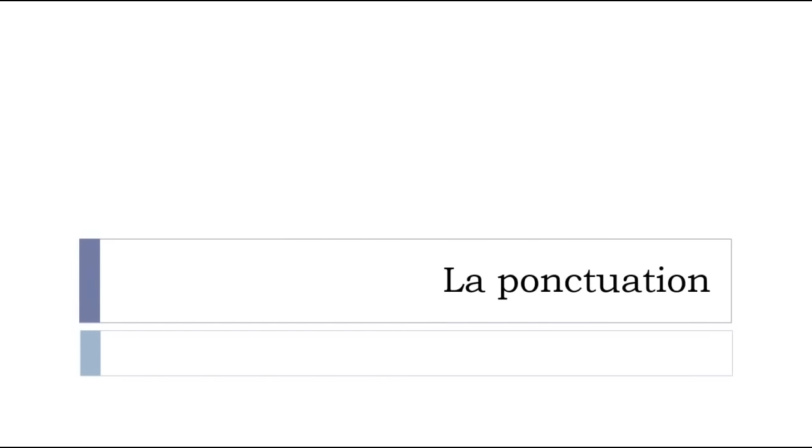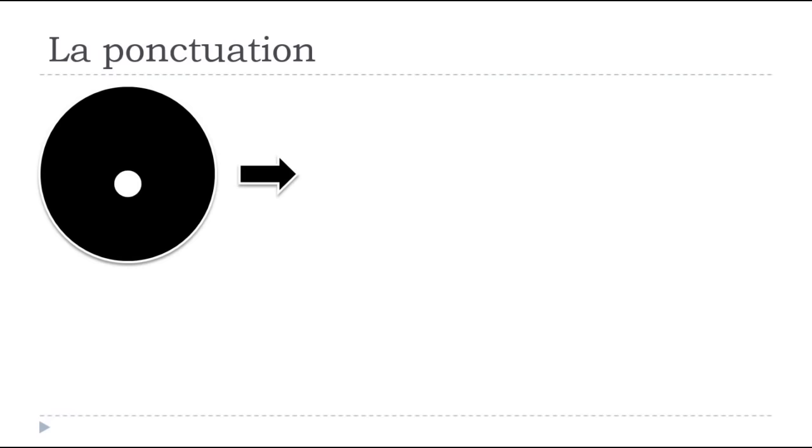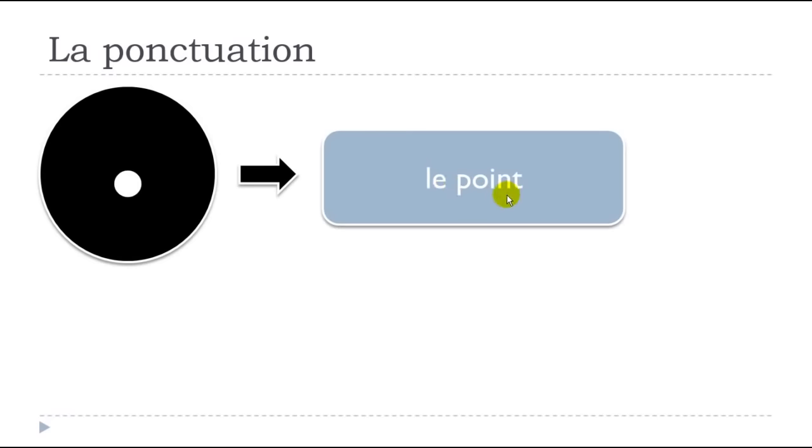La ponctuation. So let's discover together the punctuation in French. Okay, so we can start, and I thought it might be useful to start with this one, and it's le point. Okay, so le point. And for this video, I will tell you how to put these punctuation signs and if we need to put some spaces or not, because it does change a little bit if you compare it to English, for instance. So let's see now, le point.